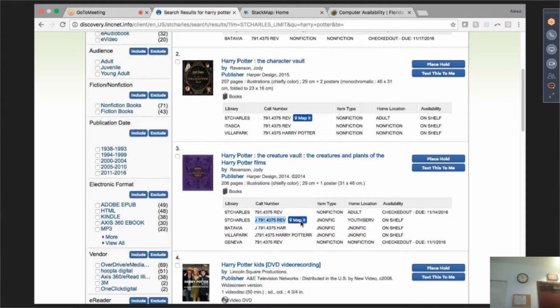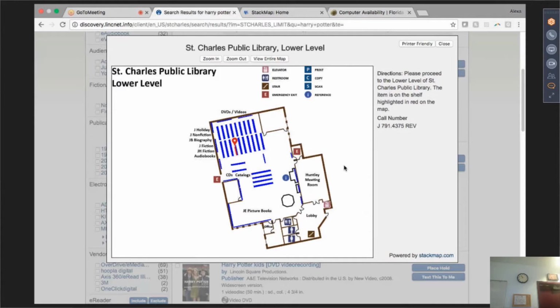So when I click Map It, what I get is a floor plan of the floor that that item is on. So that item is on their lower level. There's a pin on the range where it is, and then also directions right down to the row you can have.